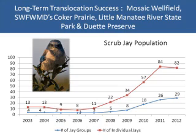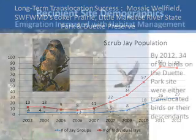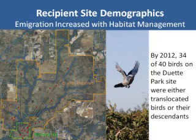I don't think anybody else has done that, so we're looking around and we'll continue to track and see how they do. This map shows the dispersal. All the birds that we've translocated were released on the Wellfield. Early this year, we counted that there were 34 out of 40 birds on Duette Preserve that were either translocated birds or the offspring of translocated birds. So the management that Duette Preserve has done and continues to do has definitely made this project a success and helped to grow the scrub jays.